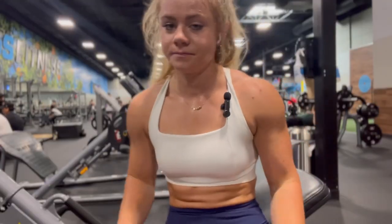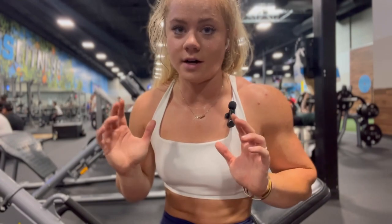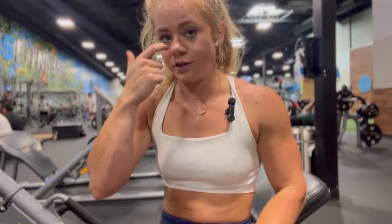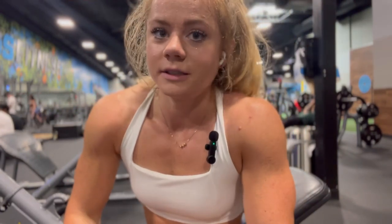We're going to do slow eccentric and then pauses, going back up only 3/4 of the way. It's freaking brutal. Freaking brutal.